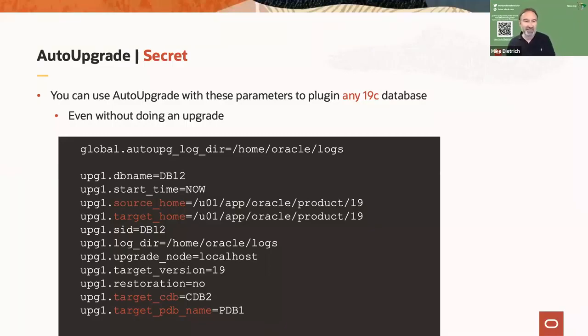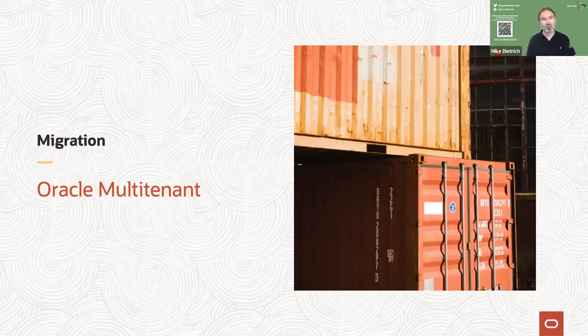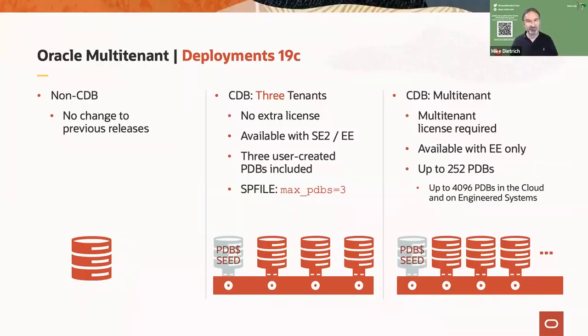So then let's discuss a little bit multitenant. And of course, I don't want to start at the very beginning because I assume you have heard a lot about multitenant already. So that is not necessary here. But one thing I want to explain again at first. You can have in 19c non-CDBs on the left side of the slide. In the middle pillar, a CDB with maximum 3 tenants, user-created PDBs, no extra license. This is available also for Standard Edition customers, not only for Enterprise Edition.